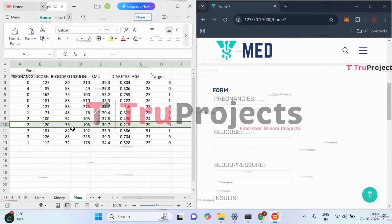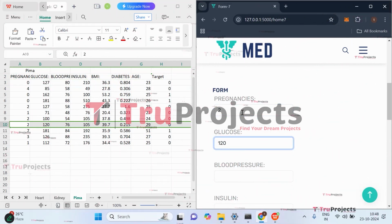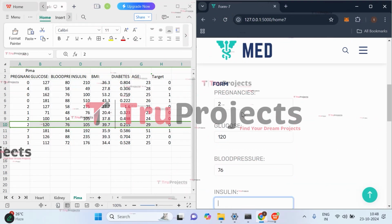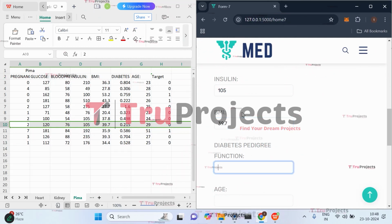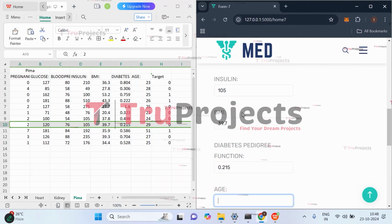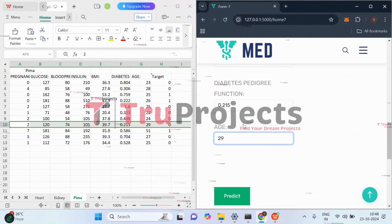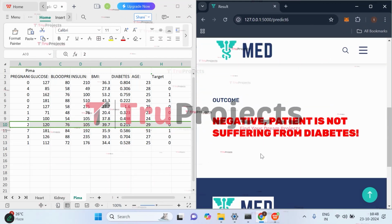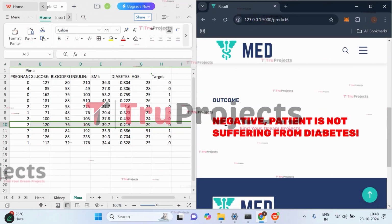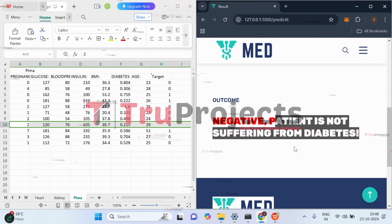Now let's try with the other test case for the same PIMA diabetes. Let's try with this test case where pregnancies are 2, glucose is 120, blood pressure is 76, insulin is 105, BMI is 39.7, diabetes pedigree function is 0.215, age is 29. So these are the parameters which are given. Now let's click on predict. Based on the given information, we got the report that negative, which means the application is predicting that the patient is not suffering from any diabetes.